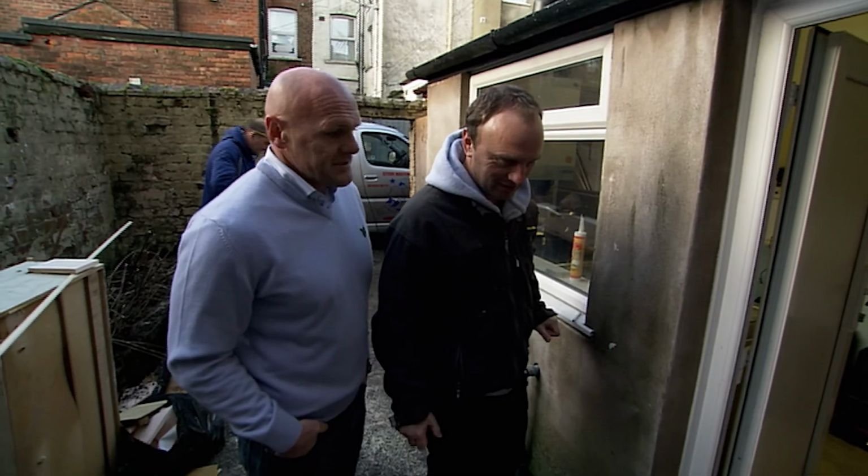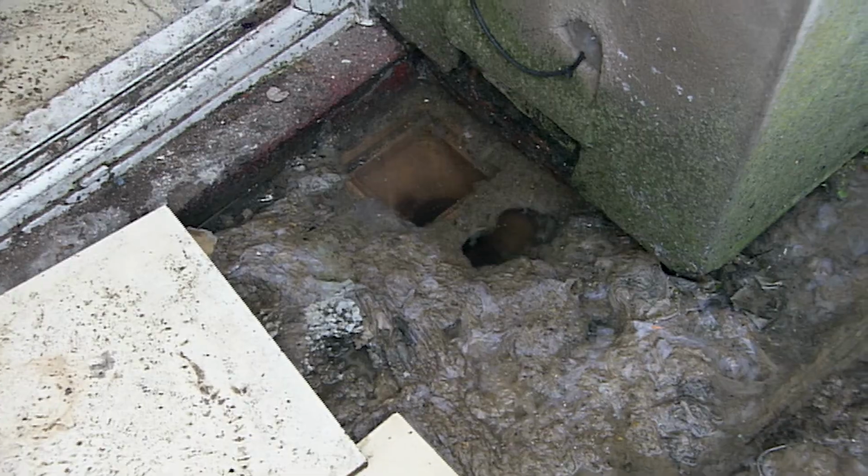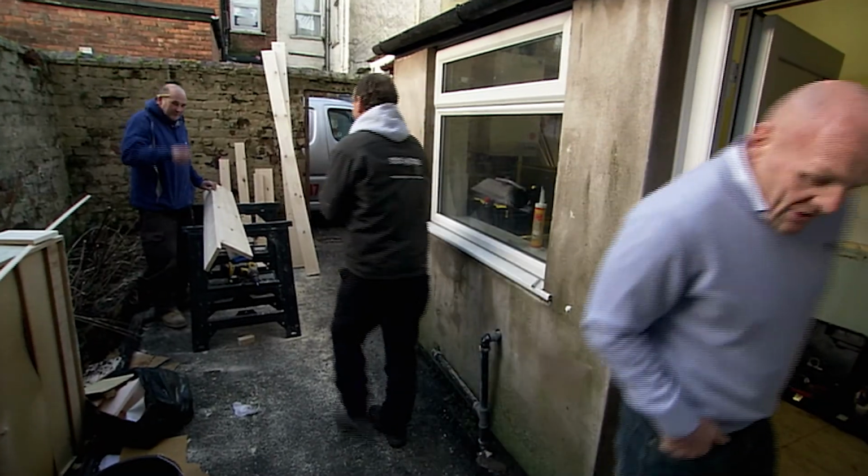Tenants have left it like a hellhole, right? Bust the toilet and everything. Yeah, I can sort that out for you, pal. It's not going to cost me an arm and a leg.